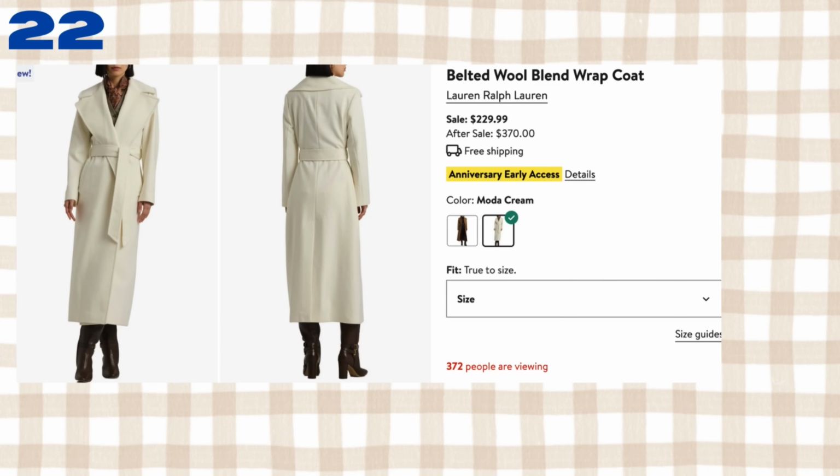Number 22 is the last coat from Ralph Lauren. It is the belted wool blend wrap coat. There were a ton of wrap coats available in the sale. I think that it is a style that is very much on trend for fall and winter. The one in the photo in a cream fabric is absolutely stunningly beautiful. I can't wear long white coats in the wintertime where I live because they would just get dirty, but I do think that it is absolutely gorgeous.